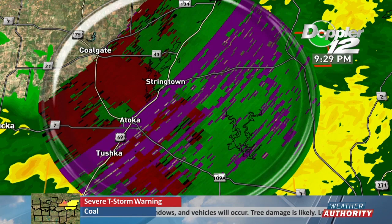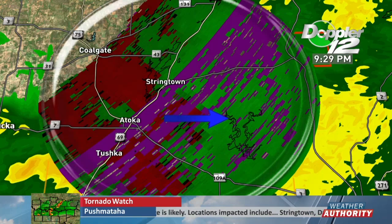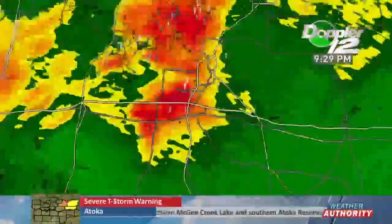And at this time, we are watching again just to the southeast of Stringtown. Right in this region, there is some what we call corrupted data there. Not much we can do about that. That's why it's kind of junky looking. Doesn't have that classic red and green couplet that you would normally expect to get with this kind of a storm. We have other storms to watch in Texoma too.